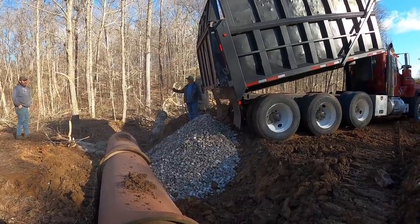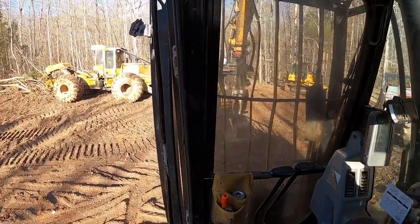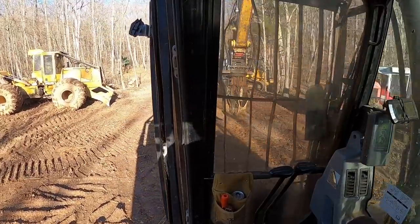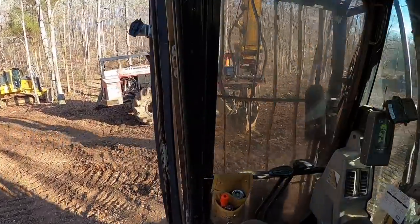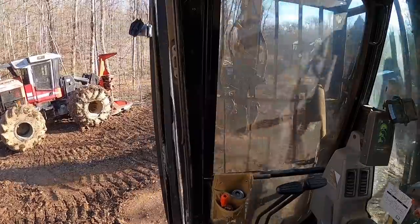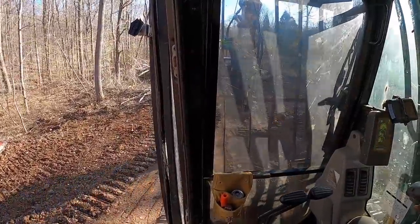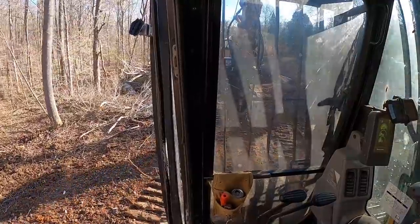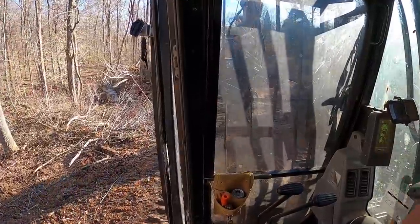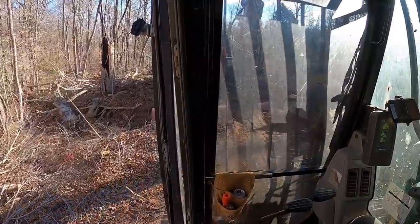Nicely done, Joanne. Nicely done. All right, Wade took off on us, so we're gonna be dead-end operator here for a second. I don't know if you guys can see through that window, we've got a little bit of rock that Phil knocked down there. We're gonna kind of just get it worked in behind that pipe there best we can.